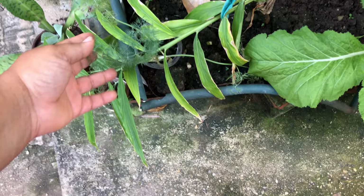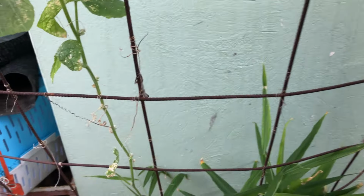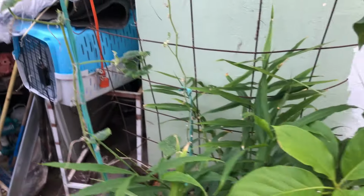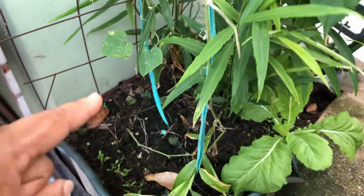The dill is still straggling. I planted some more seeds, so I'm hoping that they come by. Now these cucumbers are not doing so good, so I'm going to rip out these soon, and we will think about what we can put here. For now, I'm not going to put back any cucumbers in this area.